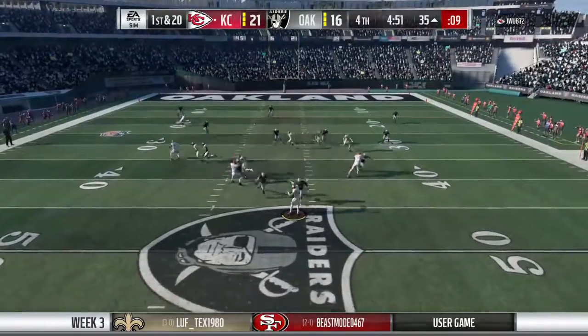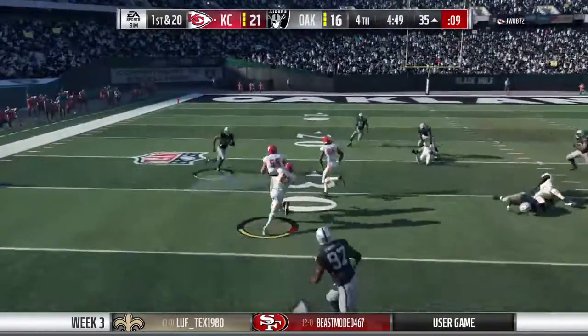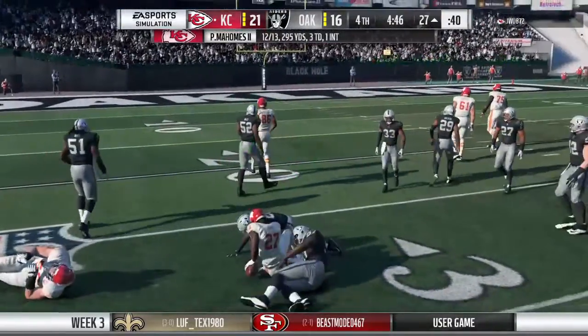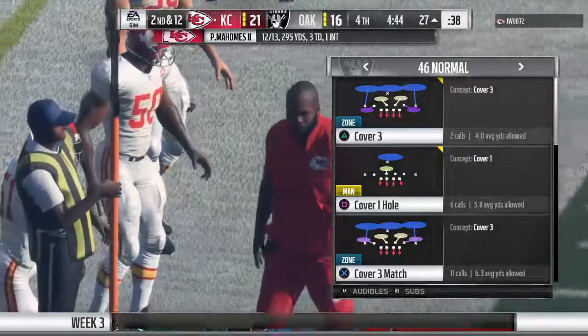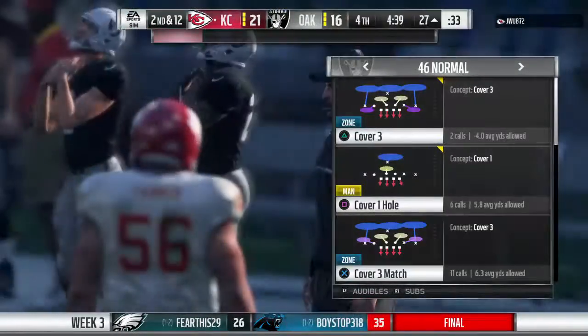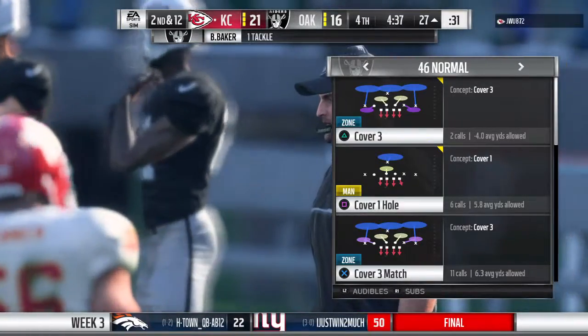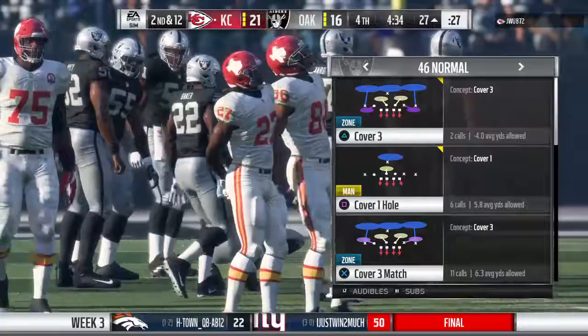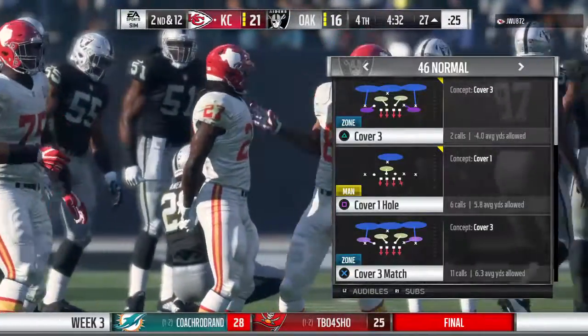Looking to throw is Mahomes. They'll go screen here to Hunt. And he'll be brought down at the 27-yard line. A good pickup there on first as the screen pass gets him 8. For a second there, I thought that might break big. Screen pass, looked like it was coming together. Looked like there was an opening. Still, ended up with a solid gain.